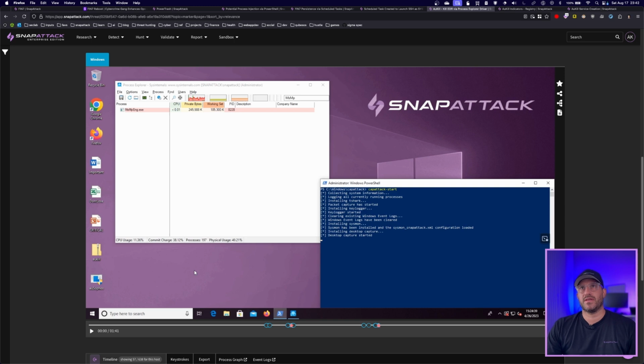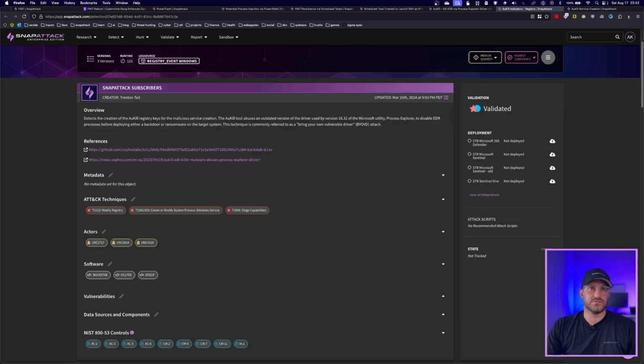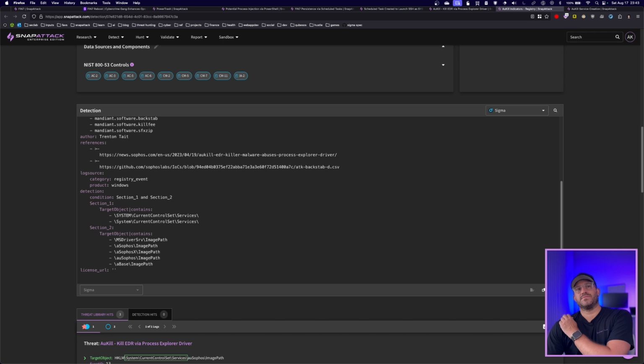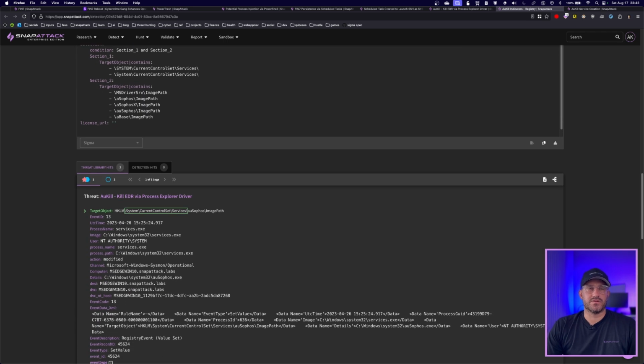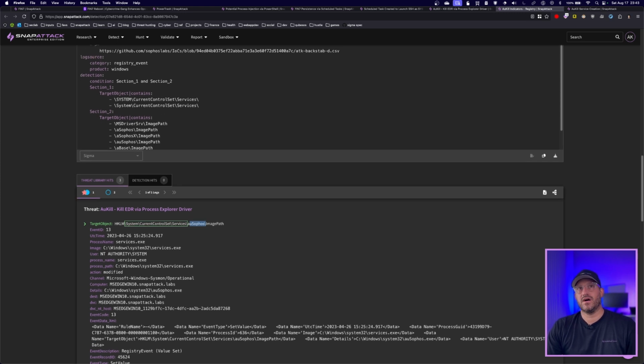But for the one we currently have, AuKill, which is similar, we have several detections here. One, AuKill indicators in the registry. If we look at this, we can see there's specific target objects you can look for here, strings in the target object. So one is that AuSophosX, AuSophos, right? They have some standard naming schemes being used across this AV killing tool. If you look at the log, you can see the target object has that first part, System\CurrentControlSet\Services, and then that second part, AuSophos ImagePath. So this will detect several of the different patterns expected in registry events.